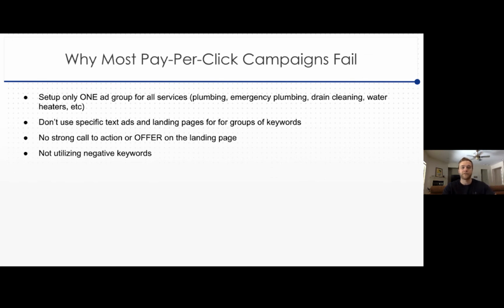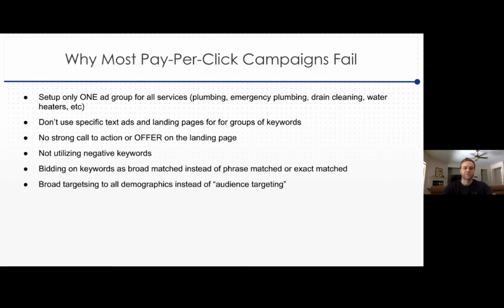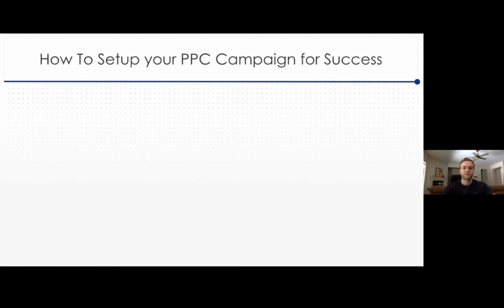Not utilizing negative keywords. These are all things that really come back to one thing you need to understand: relevance. When you have an ad set up, you want it to be as relevant as possible to an individual looking for a product or service and then getting that. Also, broad targeting to all demographics instead of using audience targeting. These are all things that will help improve your advertising campaigns.